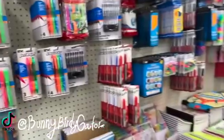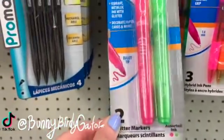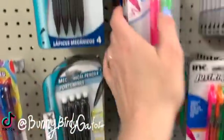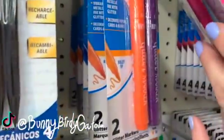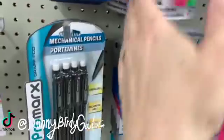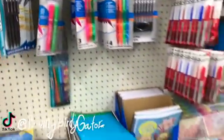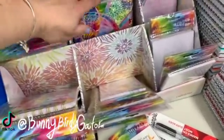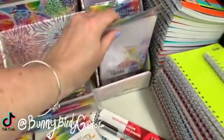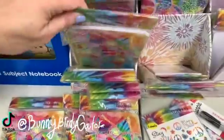Yes. Ooh, these are new. The glitter markers by Ink. All the glitter and the ink is down here. Pink and green, orange and purple. Anything else? Blue and green. Those are cute. Oh, I like this brand. It's Crown Jewels. They also have options at Target's dollar spot sometimes.